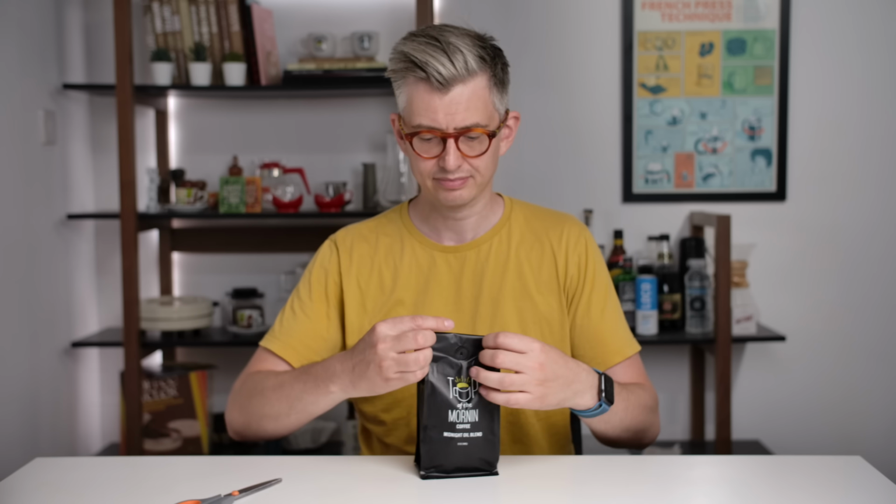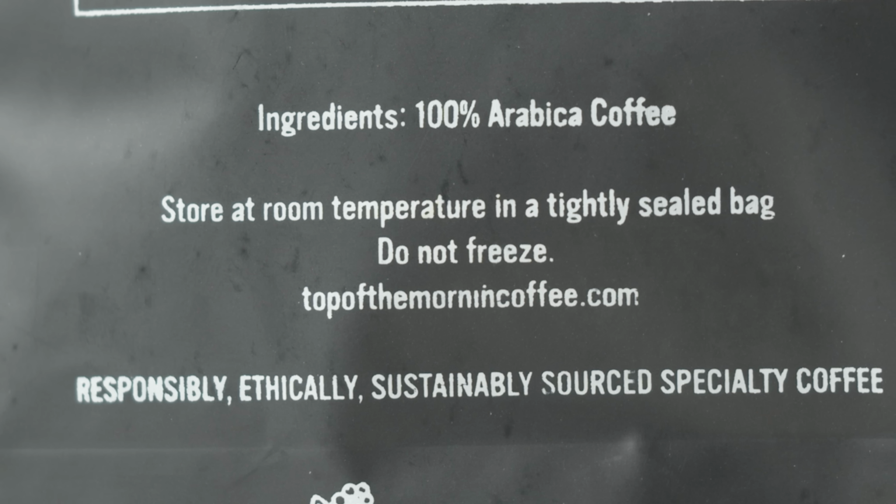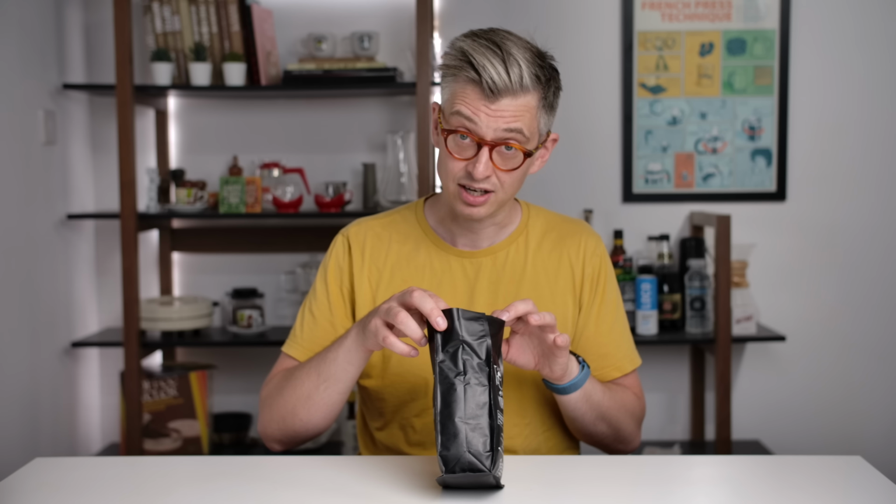Is it specialty? How is it roasted? Let's have a look. I'm amused to find out that on the back of this bag it says, do not freeze. I would disagree with that. I would say, no, definitely freeze it, but do it right. There's a link to a video if you're curious about that. There is no reseal strip in here, so once it's open, it's open. That is a darker roast than I expected.